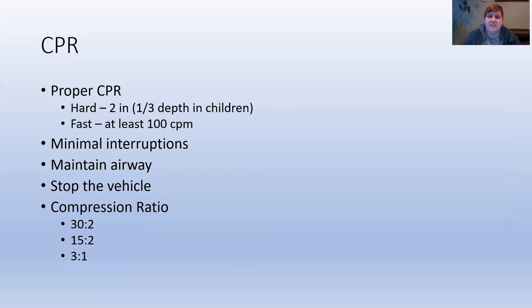So compression ratio, 30 and 2 across the board if you were by yourself. You want to do 15 and 2 if you and a partner are on a child. That 3-to-1 is for newborn resuscitation, and it is literally like 1, 2, 3, breathe, 1, 2, 3, breathe.